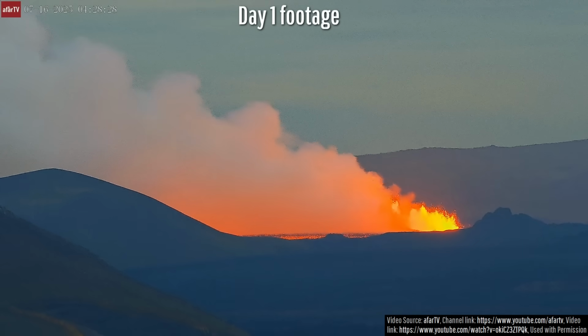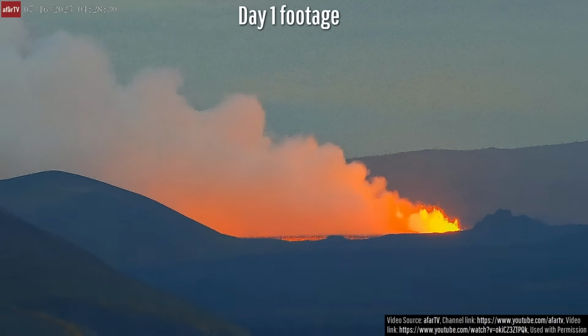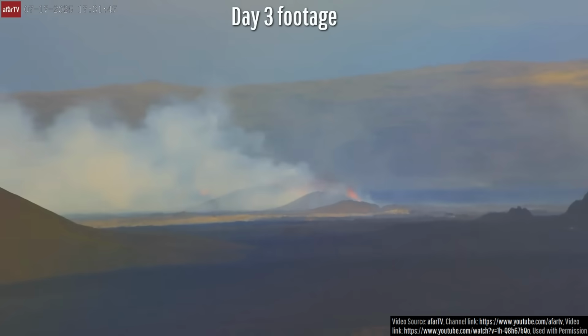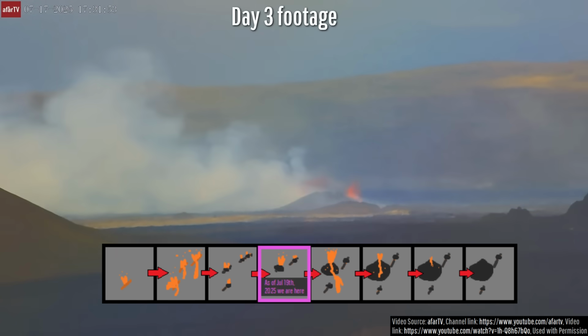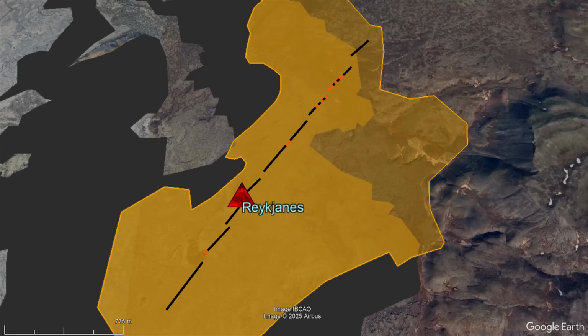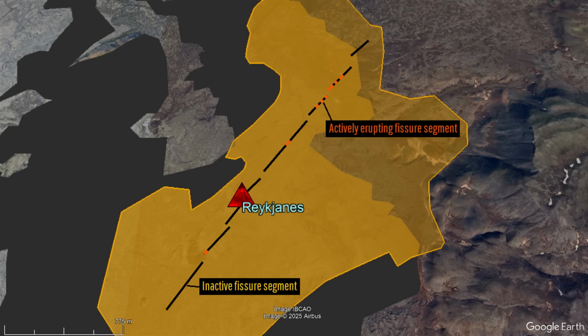However, like expected and seen during prior eruptions, the rate of lava effusion is continuing to decline and in my estimate may only be around 75 cubic meters per second currently. Multiple segments of the initial fissure that formed on July 16th have become inactive, with only 8 smaller segments representing 12.7% of that fissure still being active.